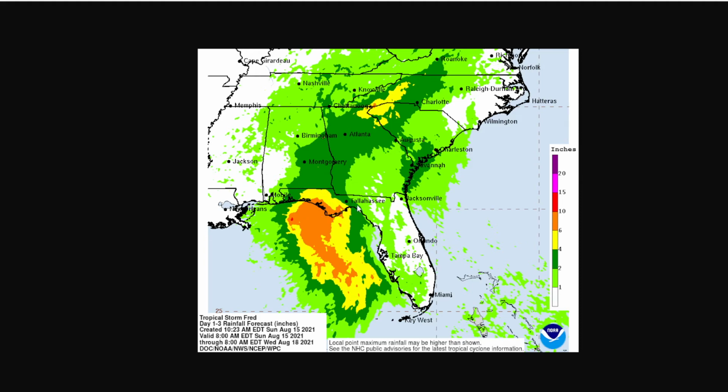It may be outside of this area. You know, you have the 2-inch contour here, and you probably could have maybe a couple more inches than what is expected. So just generally expect flash flooding in this area. Remember, turn around, don't drown, and be able to check your weather radio and have some form of warning service for flash flooding, and just stay safe. That's all we got for Fred here.